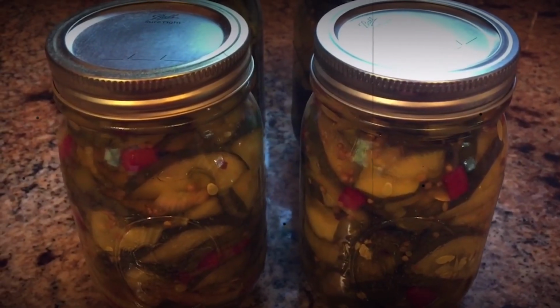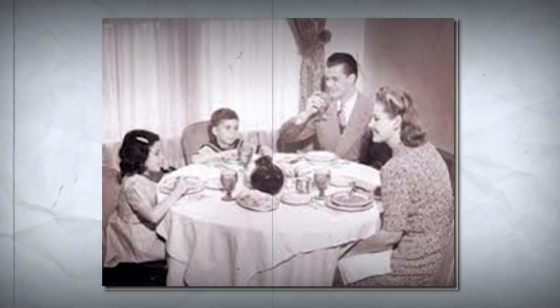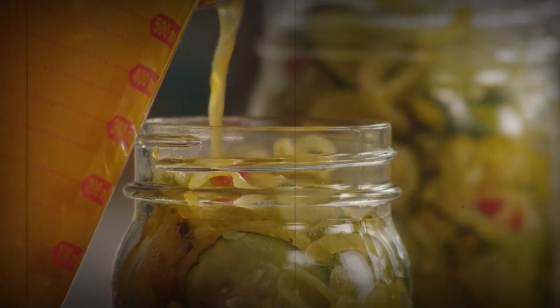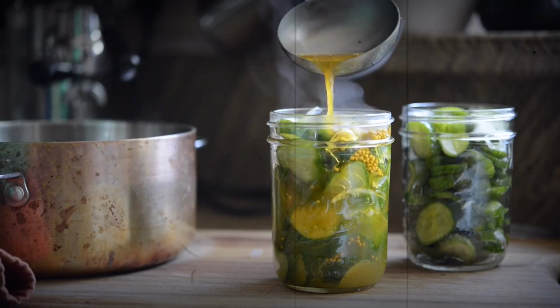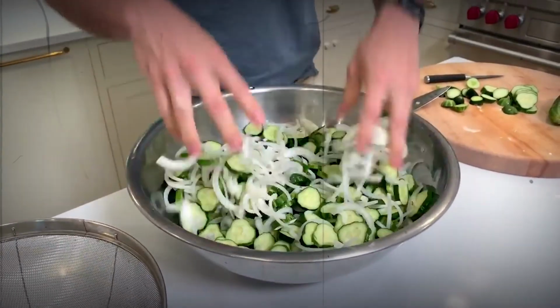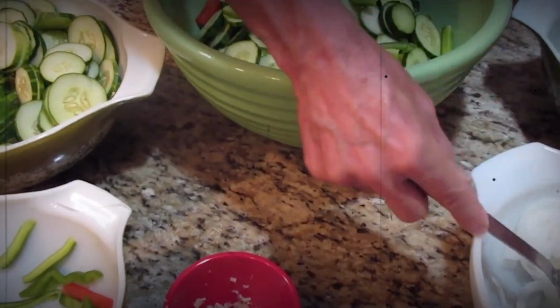This salad was a welcome bright spot on family tables, offering a refreshing contrast to heavier dishes. The cucumbers, sliced thin and soaked briefly in brine, are tossed with a mixture of vinegar, sugar, mustard seeds, and turmeric, creating the signature tangy sweet bread and butter flavor. Sliced onions join the mix, adding a sharp bite that balances the sweetness, while a sprinkle of celery seed or peppercorns might deepen the complexity.